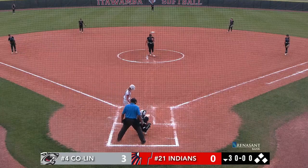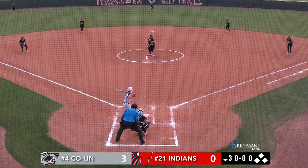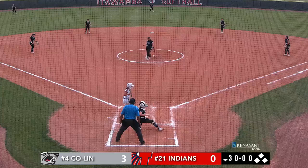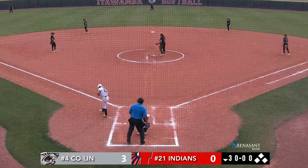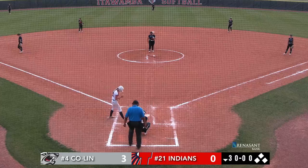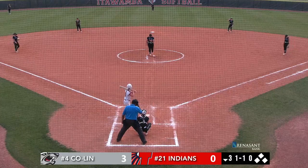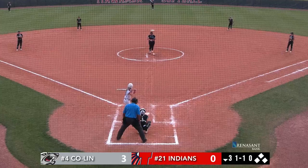Yep, looking for this bottom of the order for the Indians to find some base runners. We've got to find a way. Somebody's got to scratch it out and start putting some heat on Co Lin, but it's been hard when Epperson's just been filling up the strike zone and has not walked anybody or given us anything to start this game out. Epperson comes back and gets a strike on Goodman, evens the count 1-1.